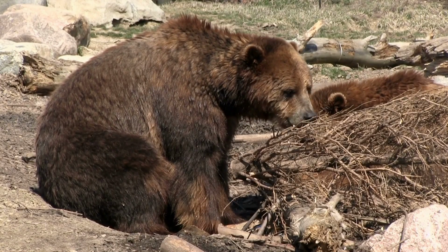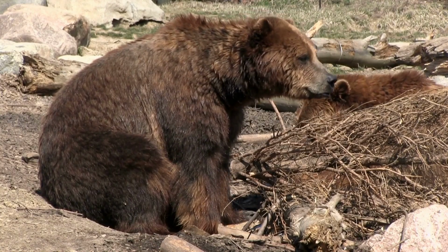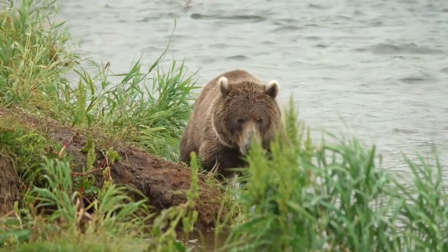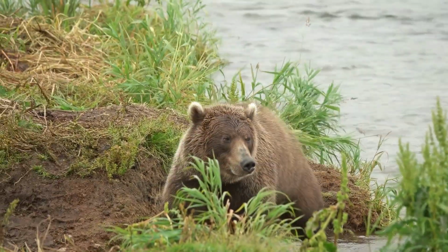If you're going to be camping in bear country, you may have to carry a bear canister, so check on the regulations. A bear canister is a solid plastic jug with a lid that's very hard to open. And in a bear canister is where you put all your food and toiletries, anything that's going to smell. And then again, you may or may not need a bear canister. It depends on where you're camping and what the regulations are.